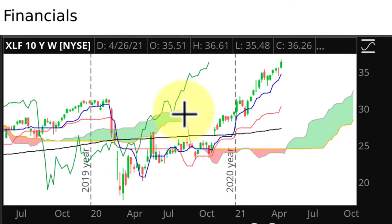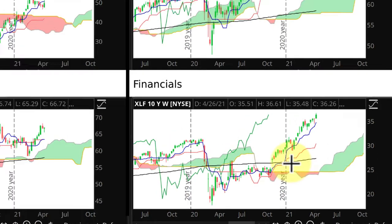Finally, on the weekly, financials is doing fantastic, looking like the top row, where we do have a bullish channel with the blue Tenkan-sen line being above the red Kijun-sen.